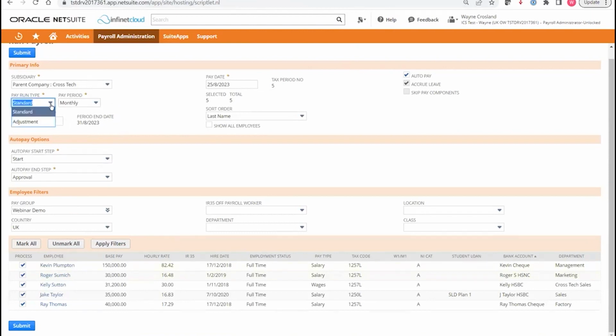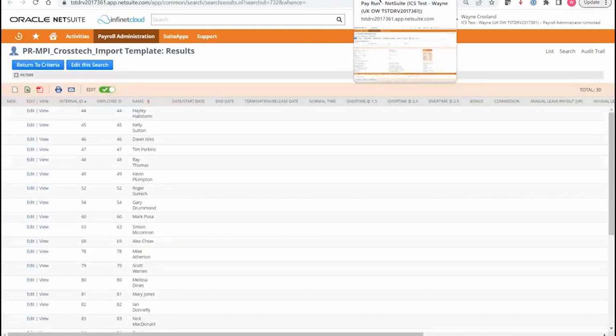I've got standard or adjustment. Obviously, adjustment is if you've already done your pay run and reported to the HMRC, you need to do some last minute changes using the adjustment run. I'm going to use auto pay because I want to skip a whole lot of steps. And when I submit that, that's going to bring me through to here.